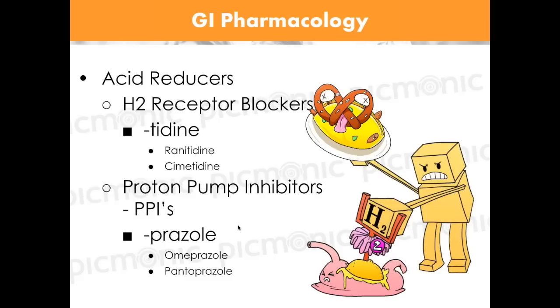PPIs, proton pump inhibitors, always end in the ending prazole, P-R-A-Z-O-L-E. And I always get some student who says, well, what about azole? I mean, those are antifungals, right? And the answer is yes. But prazole with a P-R-A-Z-O-L-E are always proton pump inhibitors. How do I remember? Well, P, proton pump inhibitor, prazole, P. I remember that, proton pump inhibitor.